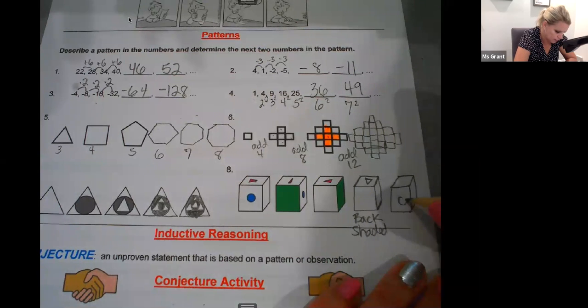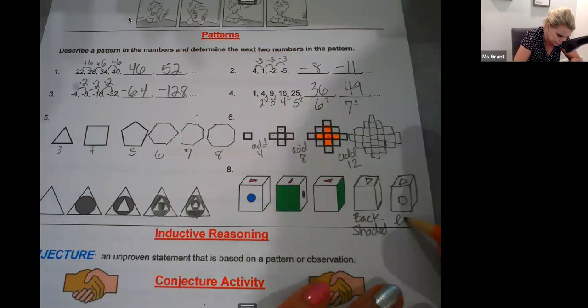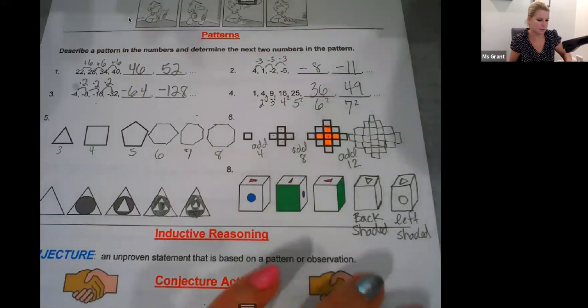Gonna get to see my circle again. Triangle is gonna be this side flat, like the first shape, back to the first shape. And my left is shaded.